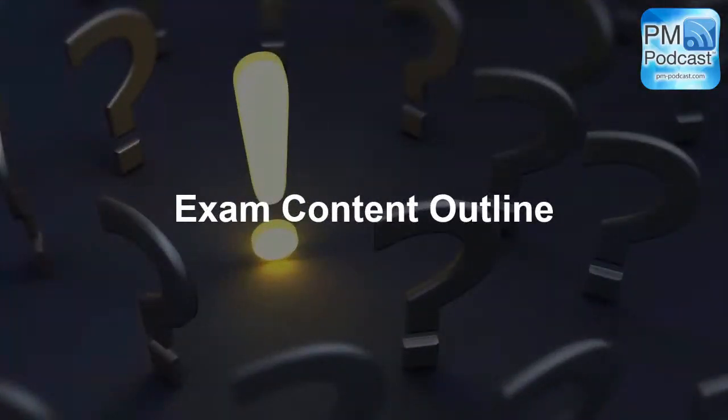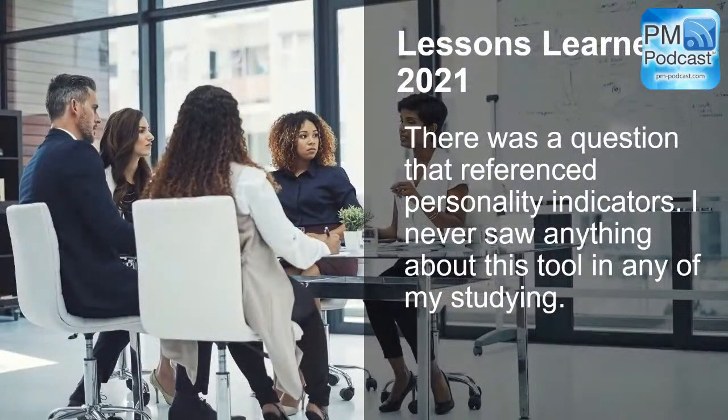Now, if you do not know this, the exam content outline is the policy of the PMP exam. It is a document about 20 pages long, and it describes exactly what is on the exam and what PMI can ask you about. It doesn't specifically say what's not on the exam, but basically, if it's not in the exam content outline, it's not on the exam. Okay, and the reason why I'm bringing this up is this right here, this lesson learned.